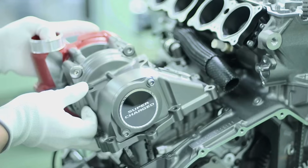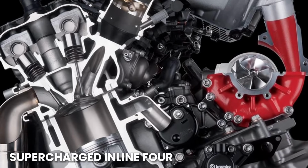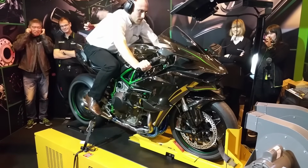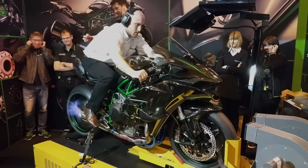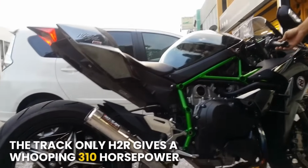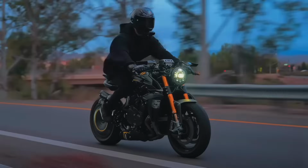This isn't an ordinary engine. The 998 cubic centimeter supercharged inline 4 inside the Kawasaki Ninja H2 and H2R is, hands down, the most advanced, powerful, and outrageous production motorcycle engine ever made. The power is insane. The H2 pumps out around 228 horsepower. The track-only H2R gives a whopping 310 horsepower, or 326 horsepower with ram air. That's F1 car territory on two wheels.